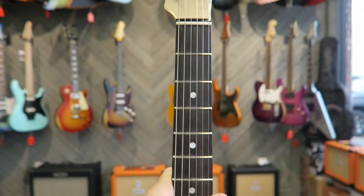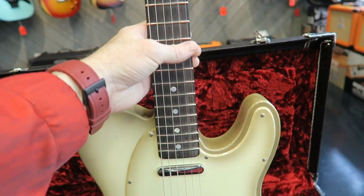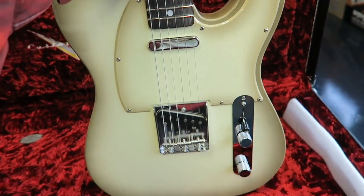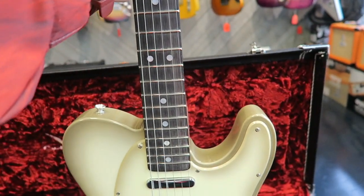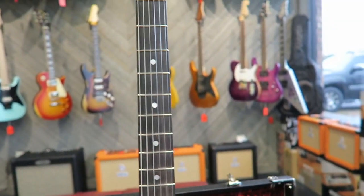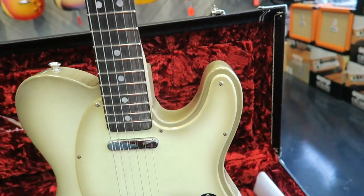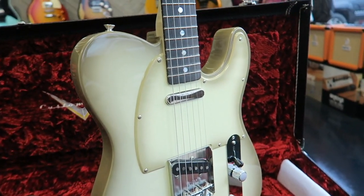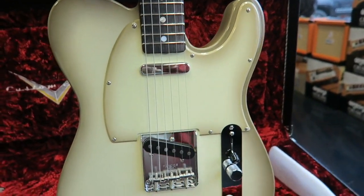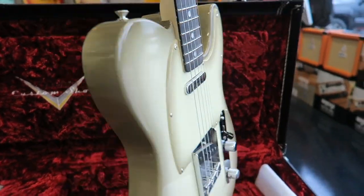For those of you who've watched the channel, most of my guitars are rosewood necks. I do like maple, or fretboards rather. I do like a maple fretboard. And the one I was going to get, I was considering getting a maple, but I saw this one, and I'm going to tell you the story. I know I keep saying that, but man, I had to have it. So anyway, I'll go through that.